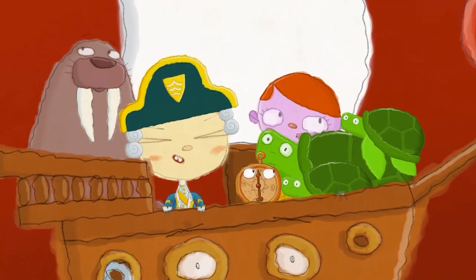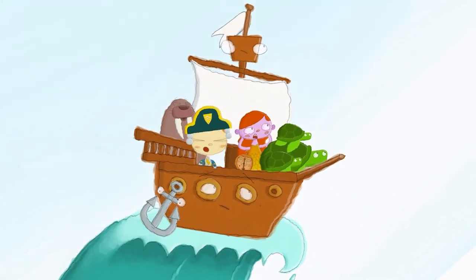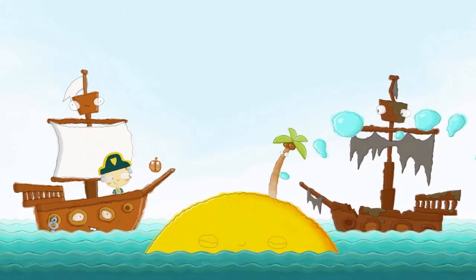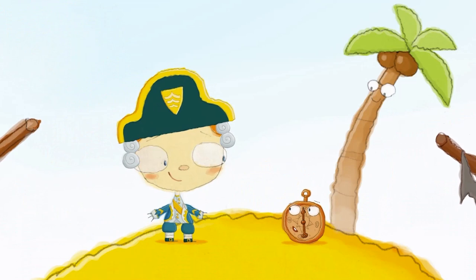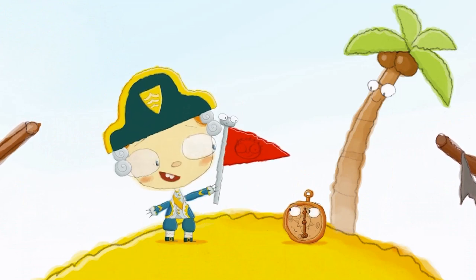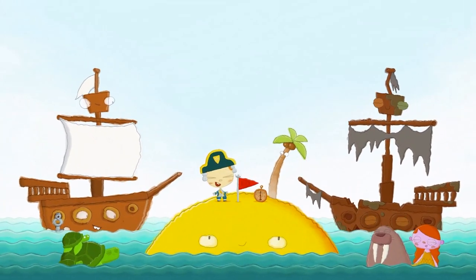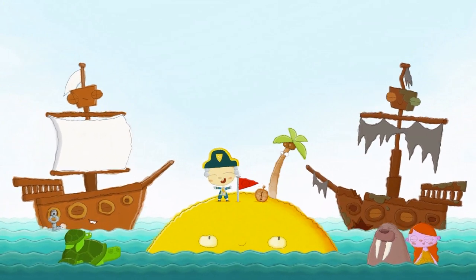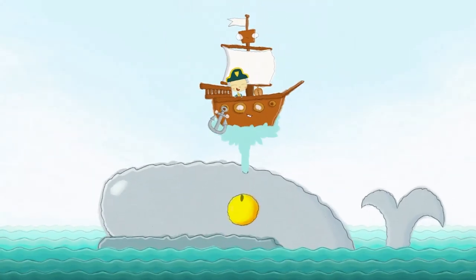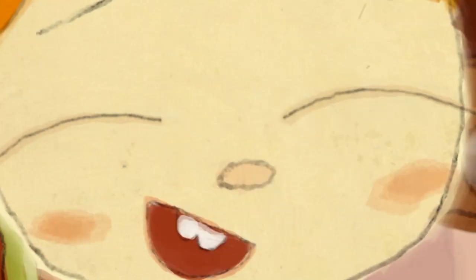Hold on, everyone. Shoo! Sure did, Compass. I now declare this the Henry and Friends Super Duper Amazing Island. Hooray! The day Henry met a compass, he laughed along with everyone. The day Henry met a compass, he made lots of friends and had so much fun.